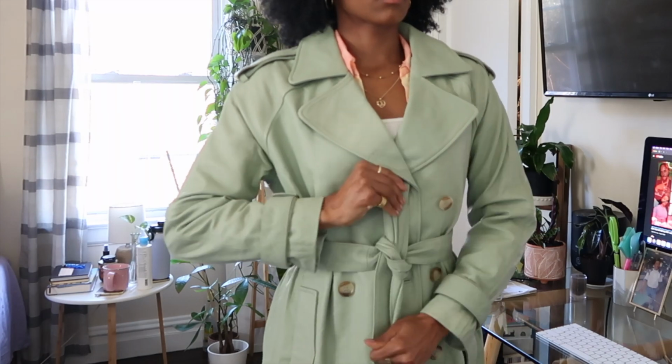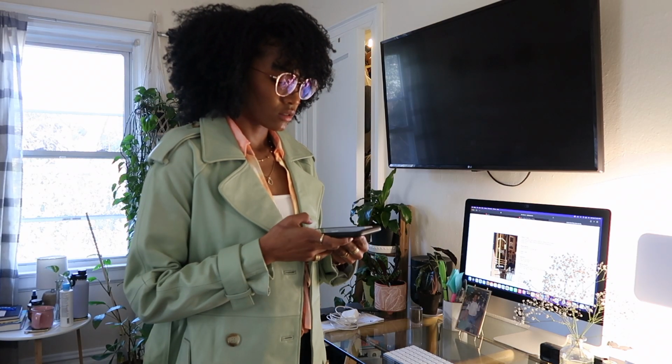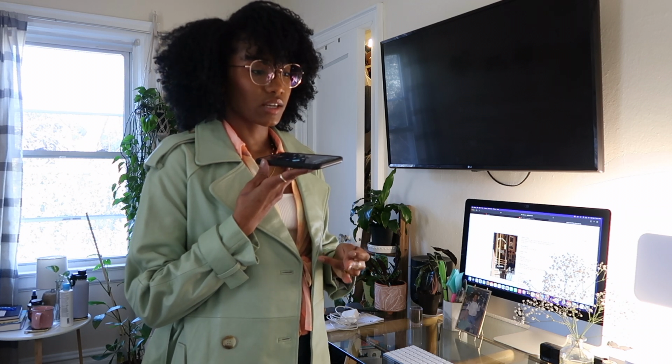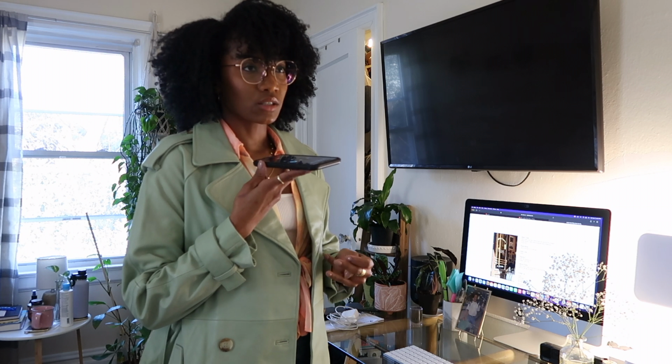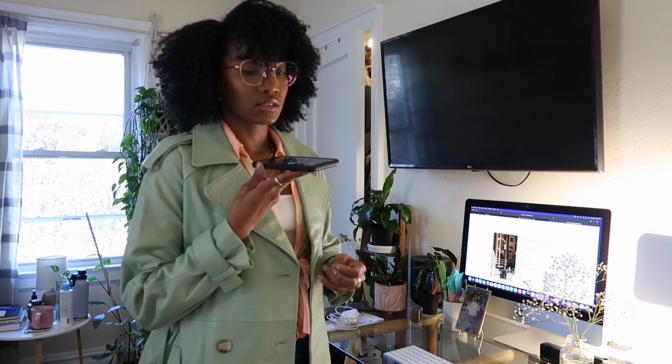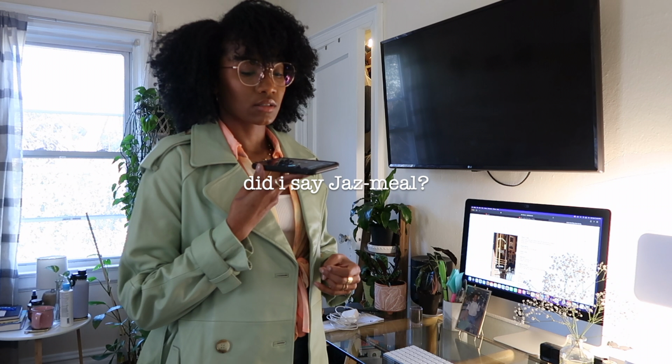And I'm wearing my favorite jeans from H&M. These are a mom fit, but this is the slim fit. They also have the regular fit, which is just a little bit more baggy at the knees and at the legs, but I actually think this is more flattering on my body. And I'm wearing my Gucci leather espadrilles, also wearing my rings as usual, and some small hoops.